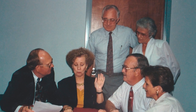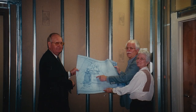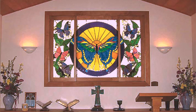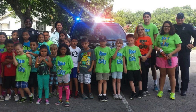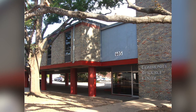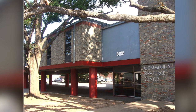By 2000, the population of Georgetown was nearing 30,000 people. Hospital CEO Ken Poteet was instrumental in supporting the incubation of several collaborative outreach projects related to community health. The construction of the Brightwell Chapel in honor of Barbara and George Brightwell, and an expanded chaplains program. The Georgetown Project, a new nonprofit organization focused on the healthy development of children and youth. Hosting a variety of support groups for patients, families, and caregivers before these were the norm in smaller communities. And the Community Resource Center, a co-location of community agencies utilizing the old hospital building on University Avenue.